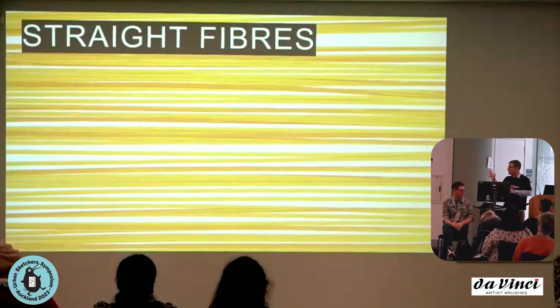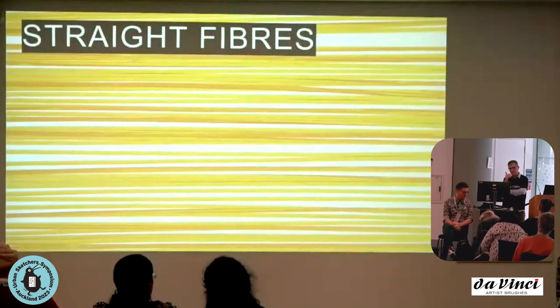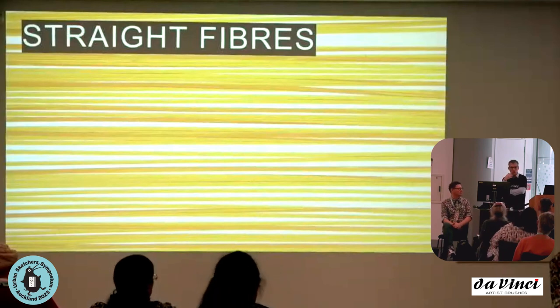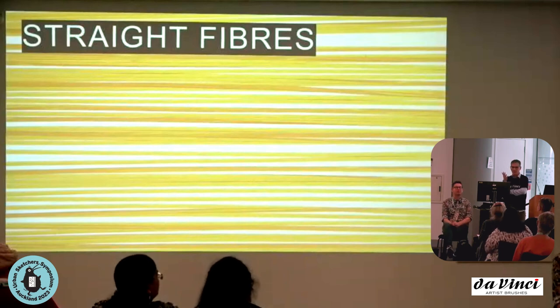So the straight fiber brushes are still the most sold on the market, I would say, because of their versatility. They have a nice tip. They have a very nice spring. Sometimes they are too springy. But they can be used not only for watercolor, but also for ink, for acrylic, and also for oil.